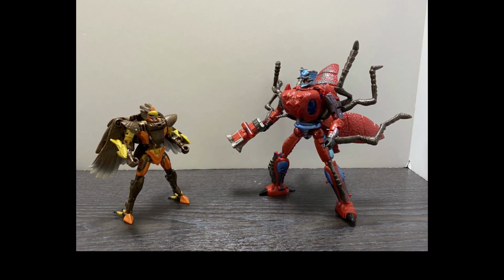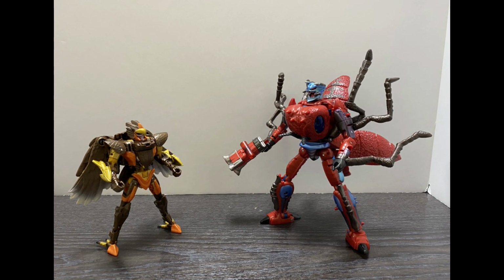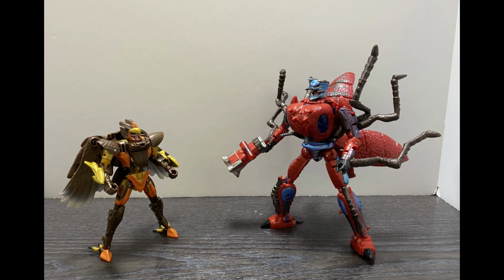All right, I got more Transformers news. I'm going to defer to next week. There's just so much going on in the main line this week. But this is the Transformers Beast Wars BWVS07.